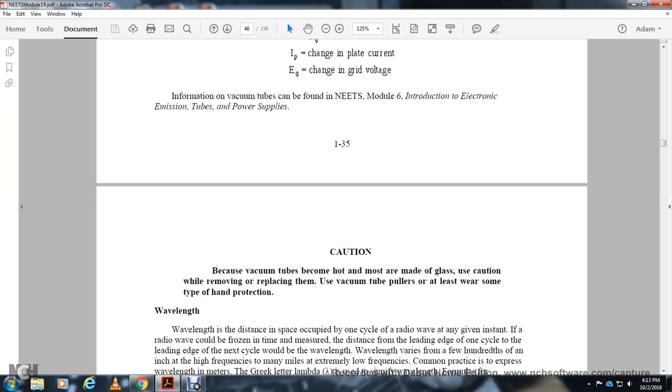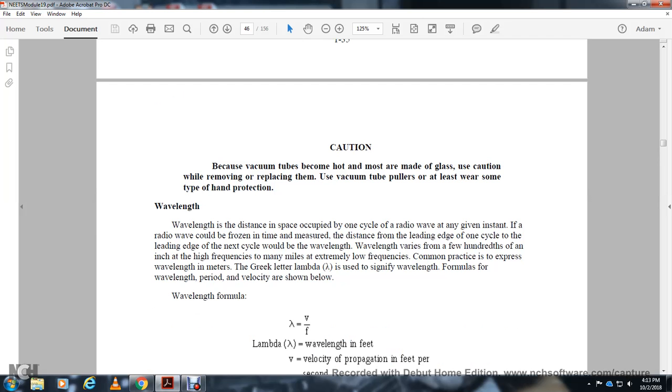Caution: vacuum tubes are hot and most are made of glass. Use caution while removing and replacing them. Use vacuum tube pullers, or at least wear some type of hand protection.